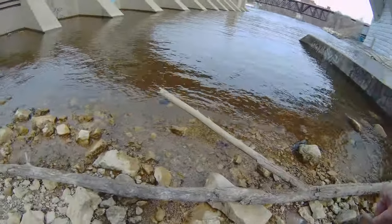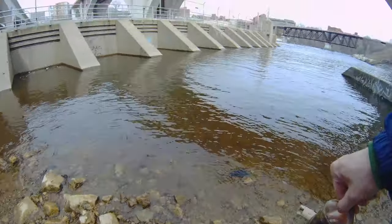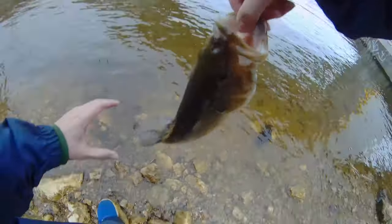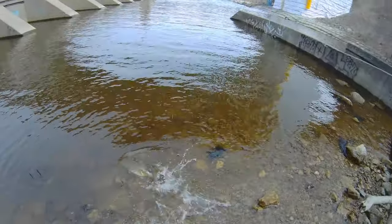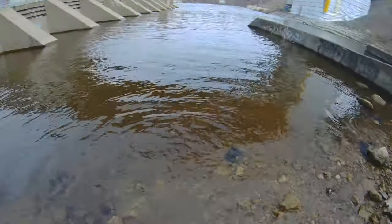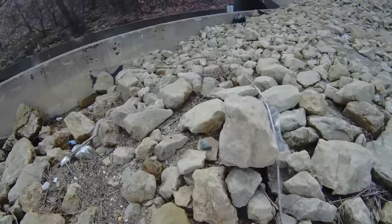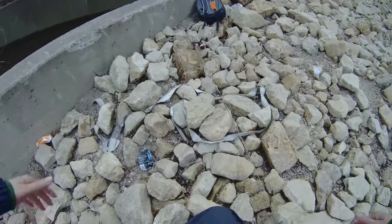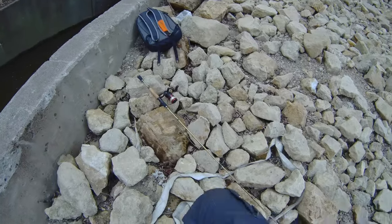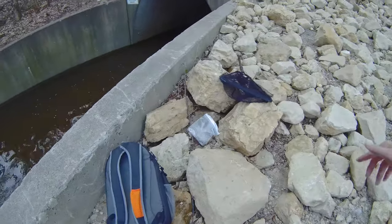This guy here, and hopefully we catch this footage of him going back in the water. And off he goes. A sweet smallmouth caught on a dead minnow. Very nice. We're gonna try again. First fish today on a dead minnow, that gives me confidence to keep doing this.